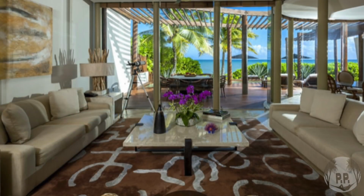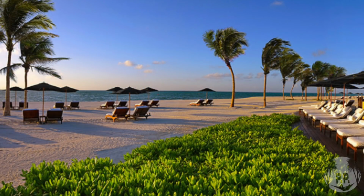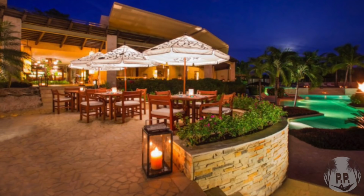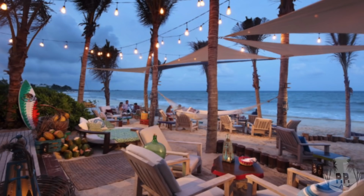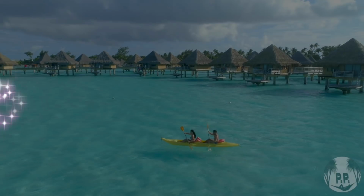But all that perfection comes at a price, with an average $1,500 a night after all taxes and resort fees. But still, a truly unique experience and oasis from everyday stress and problems, and the one that I'd recommend for anyone who just wants to get away from it all.